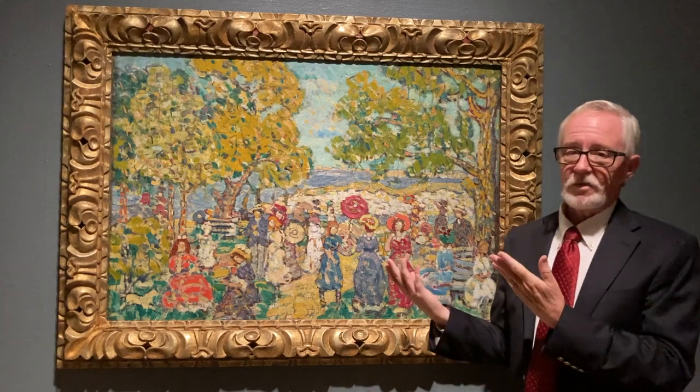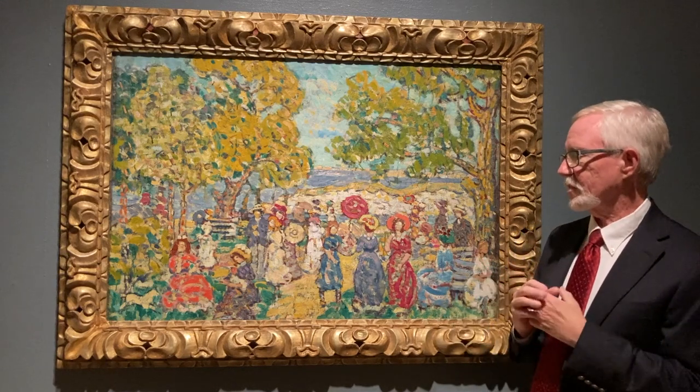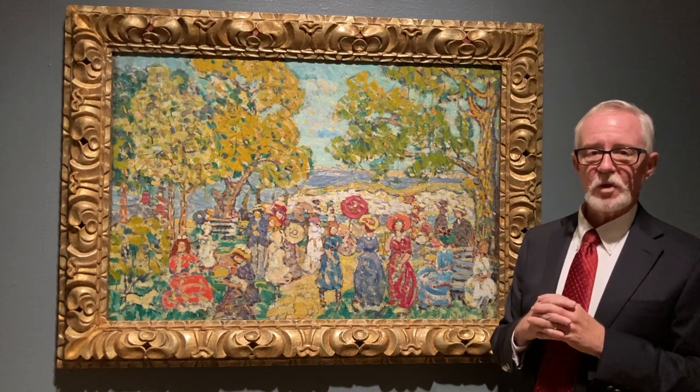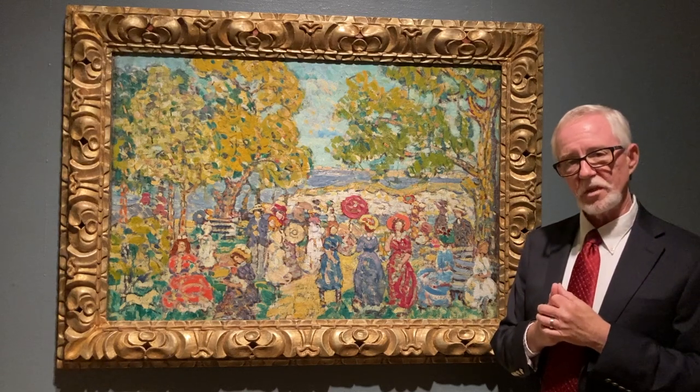So I love this painting. I think that it has such a beautiful atmosphere and the colors are very beautiful in it too. So I want to recommend this exhibit to you too. Please come to the Dixon and see this exhibit in person. It runs until May the 9th.